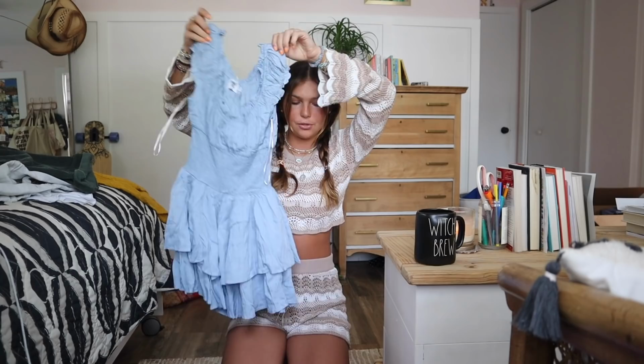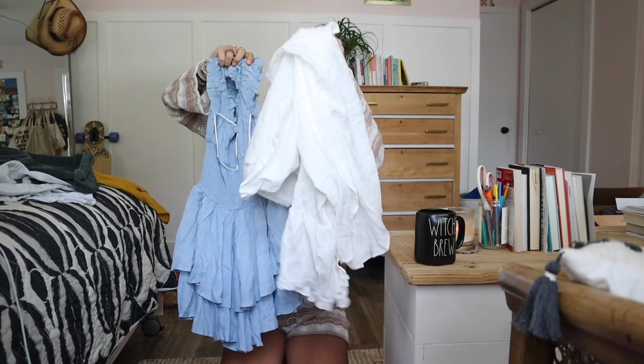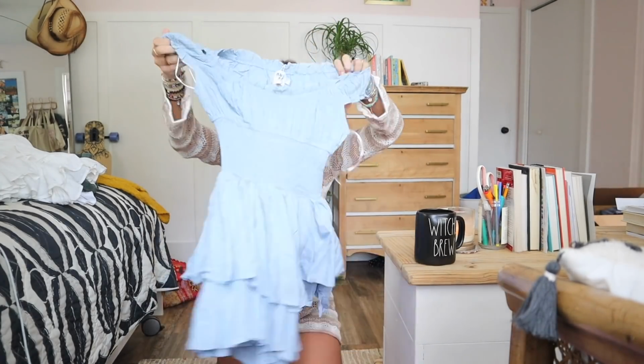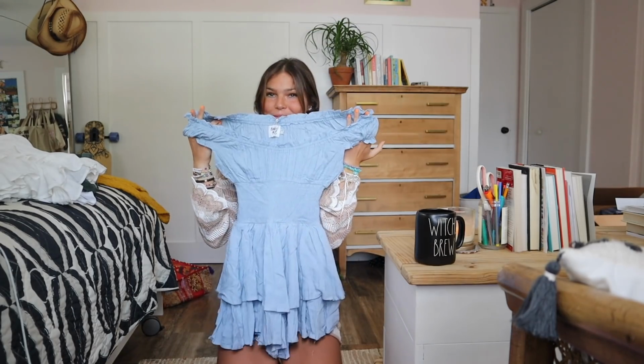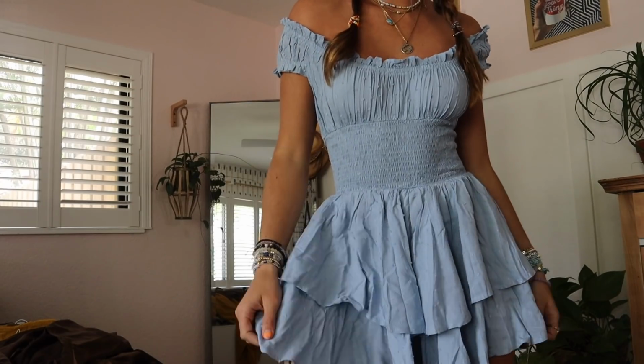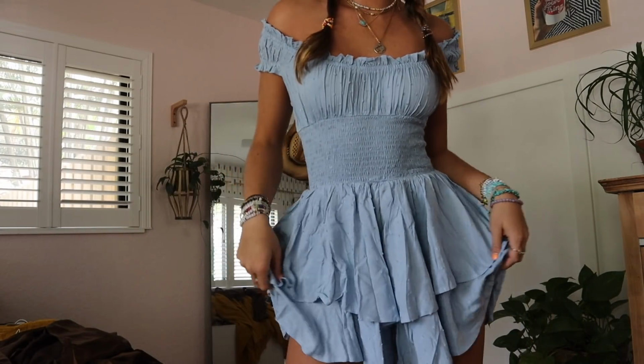I have it in this blue, and I have it in white, and I also have it in like a mustard yellow. I haven't worn the blue one yet, as you can see, but I'm gonna show it to you guys. I also didn't wear the blue one yet because I've been wearing the white one so much that I'm like, okay, maybe I should take a break from wearing the exact same romper. But I love this so much. I don't know how to explain it.